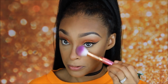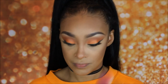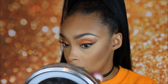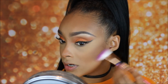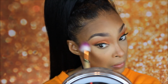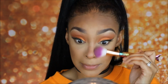I'm going to swipe that underneath my eye. Swipe it back. As you can see, that kind of brightened it up even more. Also going to swipe it where my smile line is down here, connecting all these areas that we highlighted underneath the eye, down here where my smile lines are, and also underneath here. Also bringing it down the sides of my nose, as you can see.